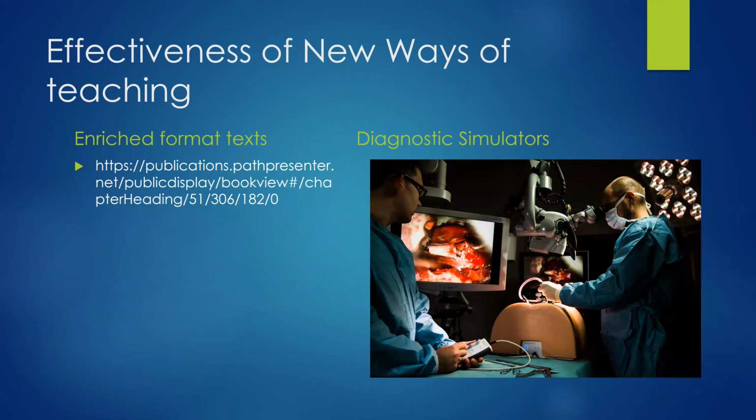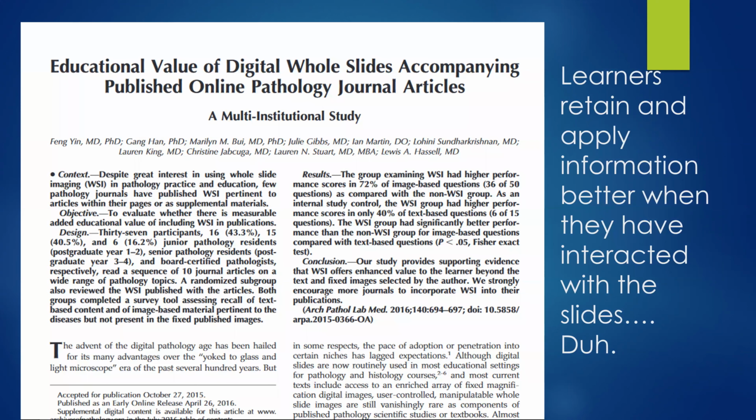Well, there are a lot of new ways of looking at things, new enriched textbooks that PathPresenter users come up with. There are also diagnostic simulators that our surgical colleagues use. There's no reason why these kinds of tools can't be made available for training pathologists in gross dissection and other media. We've established that digital slides in conjunction with journal articles are themselves enough to enhance performance of students who view them and look at them. And we would hope that more journals will use them.